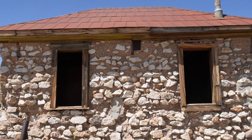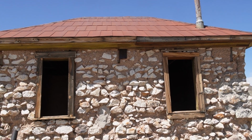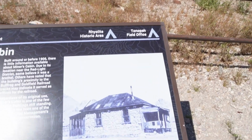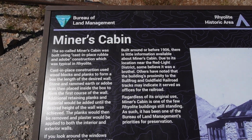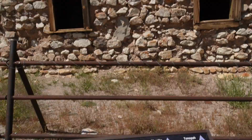Here we have a miner's cabin. They use cast-in-place rubble and adobe construction, which was typical in Rhyolite. There's a picture of what it looked like. And that's how I know it's a miner's cabin. Sign told me so.